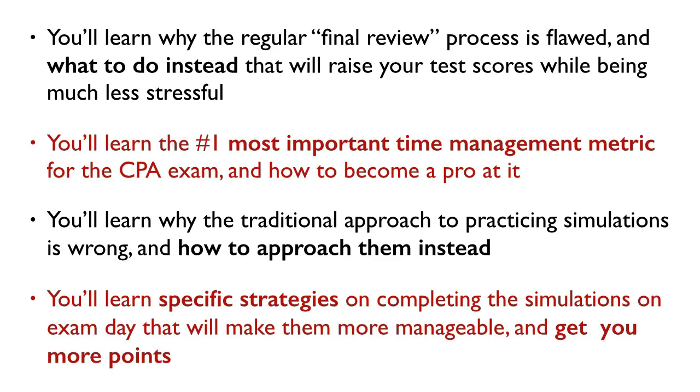You'll also learn why the traditional approach to practicing simulations is wrong and how to approach them instead. This was another huge realization I had when I saw the FAR exam for the first time in person. When I got to the simulations, I instantly knew I had approached them completely wrong. You're going to learn the specific strategies for completing the simulations on exam day that will make them much more manageable, and it will get you more points.